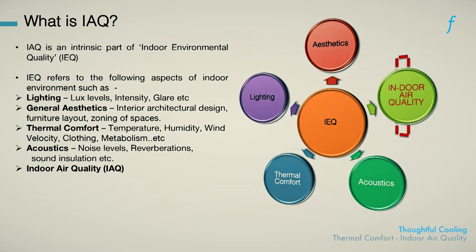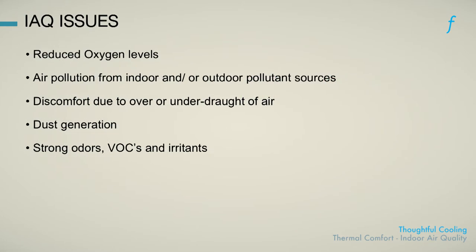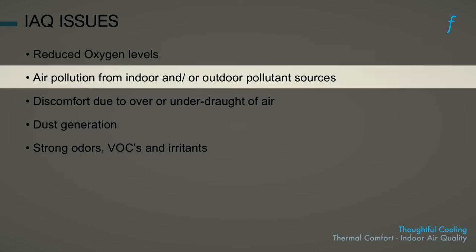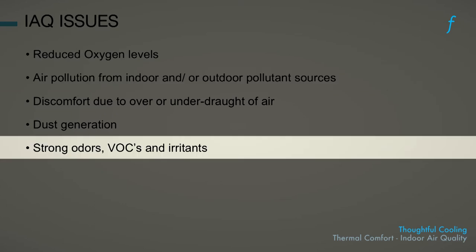Right, so let's focus a little bit on that. Indoor air quality is directly undermined and compromised when you have any of these five parameters, right? Reduced oxygen levels, which can happen the moment you seal a space and have no fresh air coming in. Air pollution from indoor sources. Strong odors emanating from things such as the paints in the room, right? That can lead to indoor air quality issues.